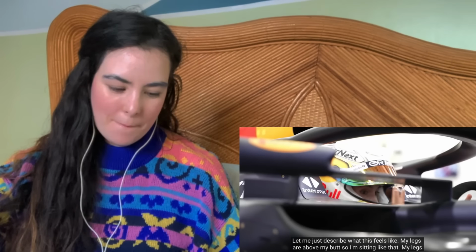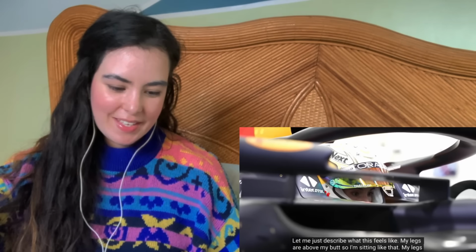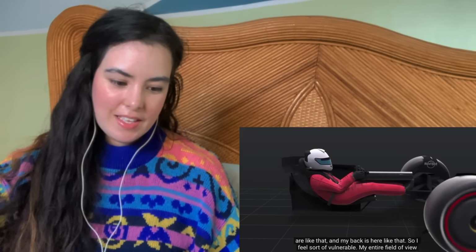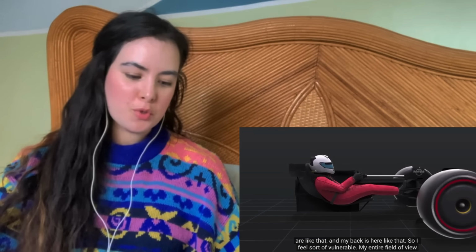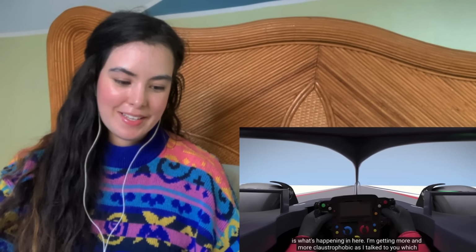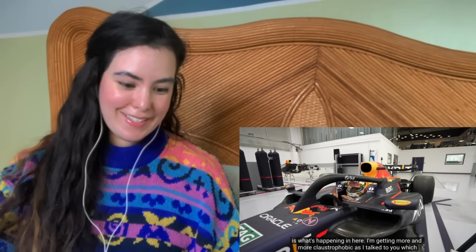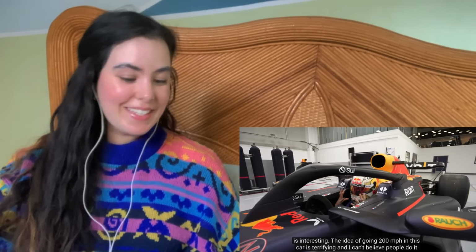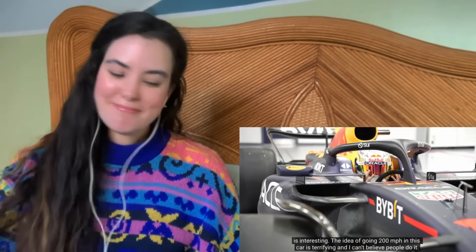It's gotta be so uncomfortable. This is so cool. Let me just describe what this feels like. My legs are above my butt, so I'm sitting like that. My legs are like that, and my back is like that. So I feel sort of vulnerable. My entire field of view is what's happening in here. I'm getting more and more claustrophobic as I talk to you, which is interesting. The idea of going 200 miles an hour in this car is terrifying.